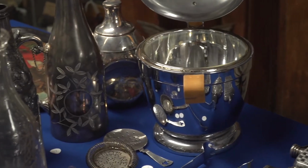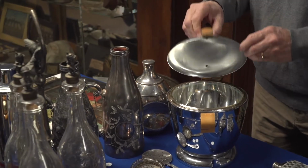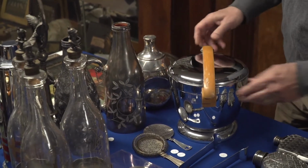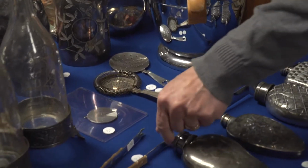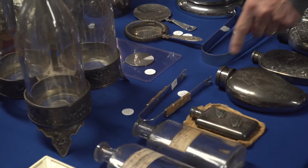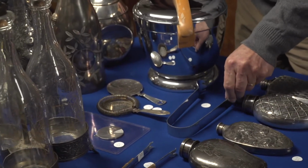Behind them we have items for the home bar. We have a very nice vacuum insulated ice bucket made by the Manning-Bowman Company, ice tongs made by Napier here with a bamboo motif, and here an Art Deco motif by Manning-Bowman.